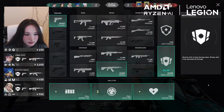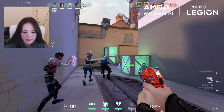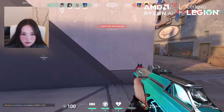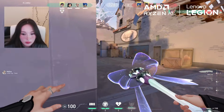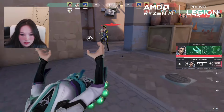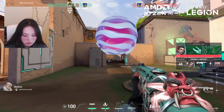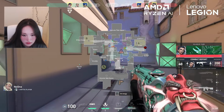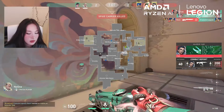Okay, we are all buying. Dude, I'm not that crisp right now, I won't lie. I mean, if you saw my shots, it wasn't super crisp on one of them, but... Oh, no. Found them. Oh. I kind of want to grab orb. Nice smoke, Clove. Fade pushed out of A. Wait, that was a crazy fade die.